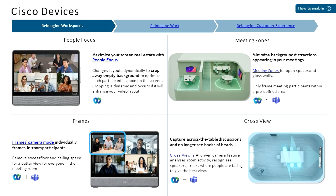What's this do? Actually, first, a couple of quick notes on people focus. One is that this is a feature that's exclusive to the Webex platform. And also, even though we looked at the cross-view setup earlier, this isn't limited to multi-camera setups. This can be done with Room Bar or other single camera setups. It will take the picture apart as it sees it and assemble it into the proper frames.